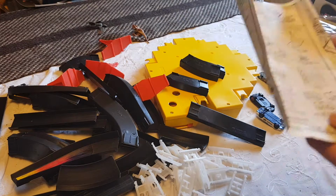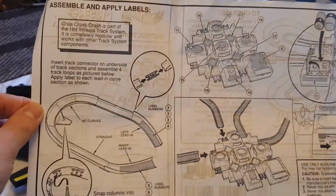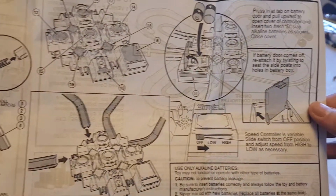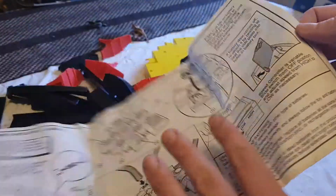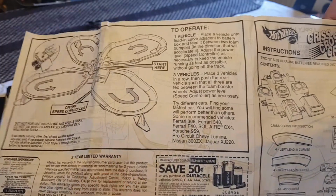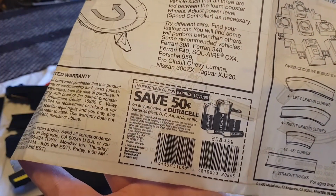And we have our instruction manuals, which I am going to have the fun task of going through and putting the actual track together, which you get to watch in real fast time. Yay, fast time. Yeah, the speed controller. That's interesting. This already has batteries in it. Came with batteries, but I have brought replacements just in case. Oh, there you go. There's your Duracell thing. Save 50 cents on any purchase of Duracell battery sizes.